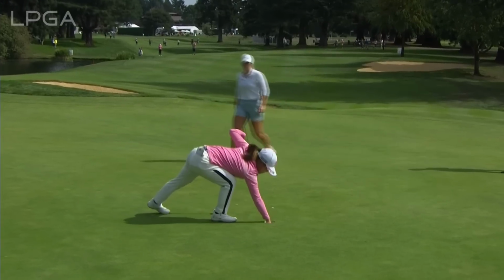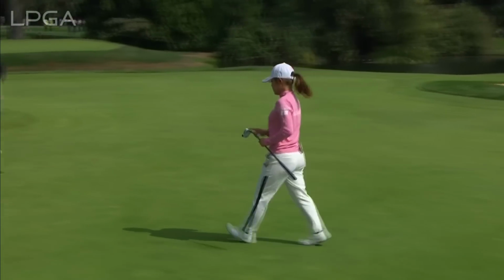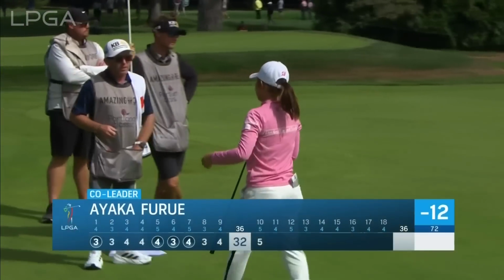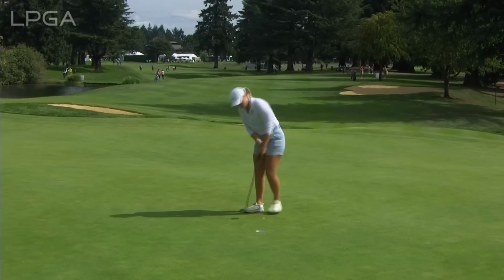advice to think about what you want to do with your putting. Keeps it very simple and keeps it a lot closer to where the actual putter face is. You know, really aggressive player. I don't think she's going to back down.